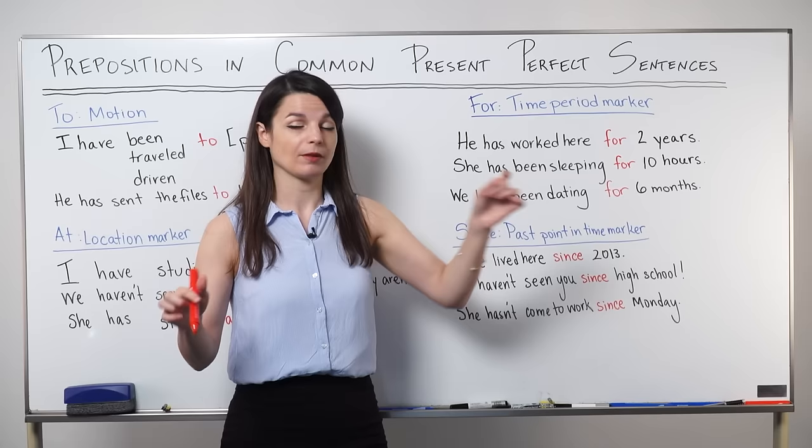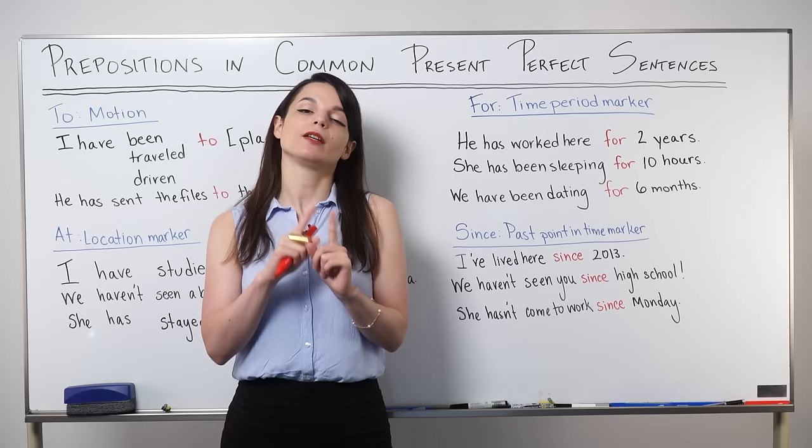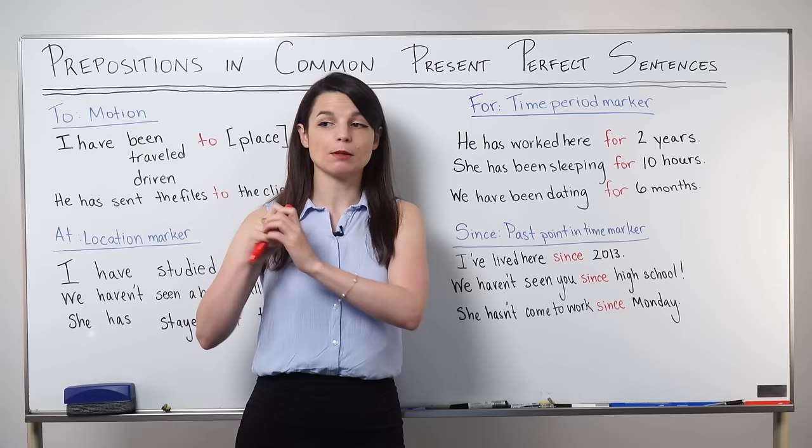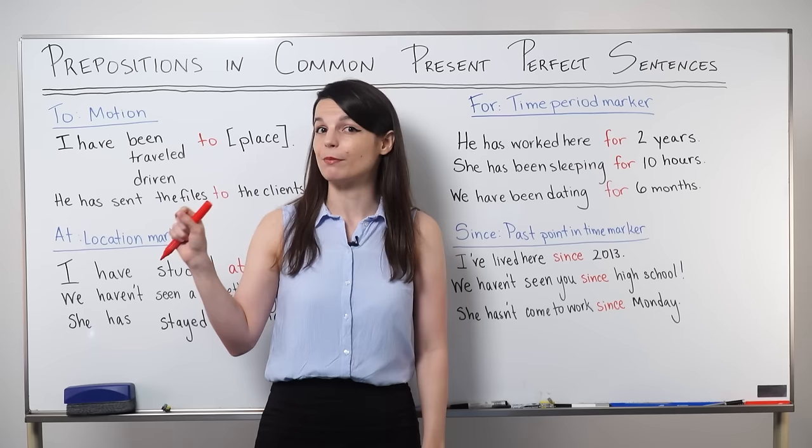Since. We use "since" as a preposition to mark a past point in time. So this is a key difference with "for". "For" marks a period of time. "Since" marks a past point only. So we're not marking a duration, we're not marking a length of time. "Since" tells us when something started or maybe the last time something happened, depending on the sentence.